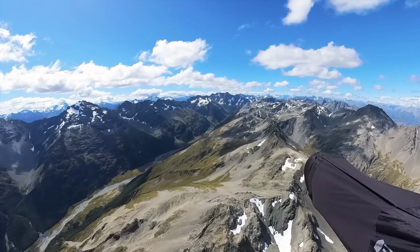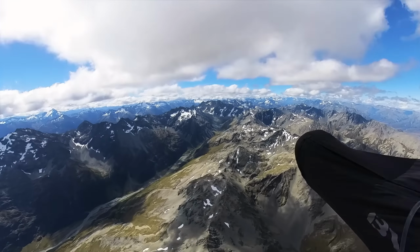We climb up, and then we go on glide. And then we find another thermal, and we climb up, and we go on glide. And you can do that all day. You can stay in the air for like 10 plus hours. It's possible. And that's how you do long distance.